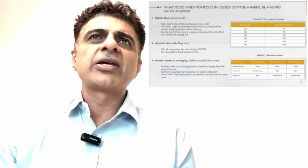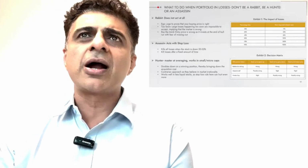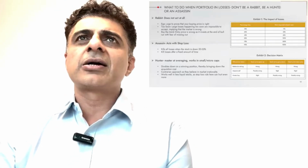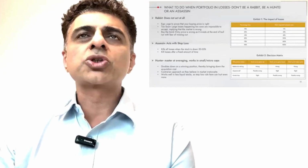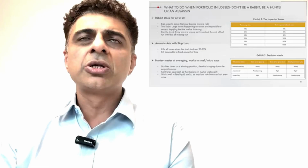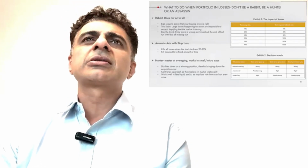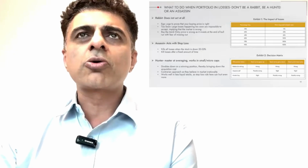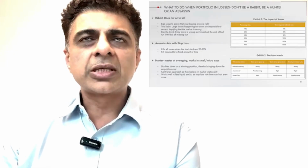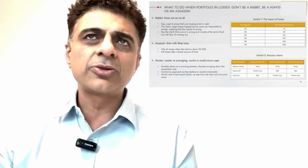And the third type of investor is called a hunter investor, which generally works in small caps. So what does a hunter investor do? Assuming that the investment thesis is playing through, but the stock is still in loss, what will the hunter do? The hunter will double down. For instance, if he's bought the stock at 100 rupees and the stock goes to 80 rupees, you will average by buying more at 80 rupees.